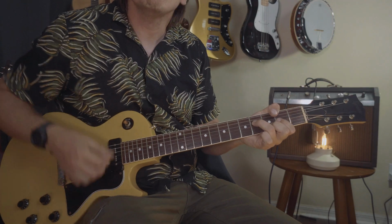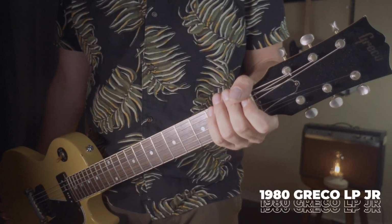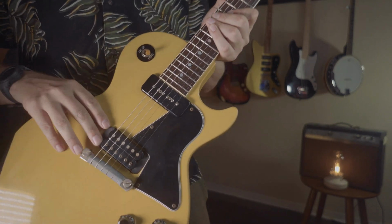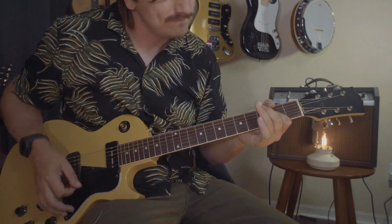And speaking of, let me show you this bad boy right here. It's a Greco Les Paul Jr. copy, and I just got it secondhand from a buddy of mine. It's had some work done on it, to say the least, and it's had at least one pickup replaced, and the body has some interesting wear on it. But the neck, the pickups, and the tone are outstanding, and it's something that you can get a hold of for less than a mortgage payment.